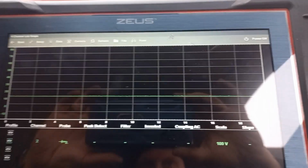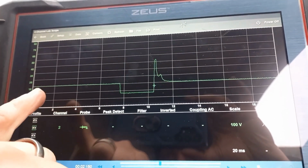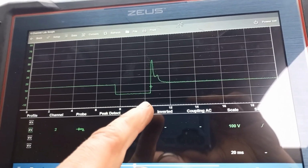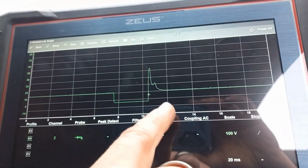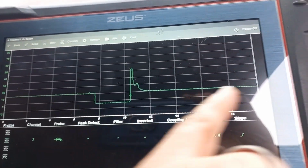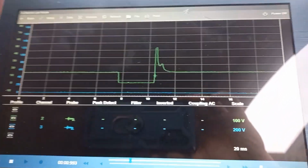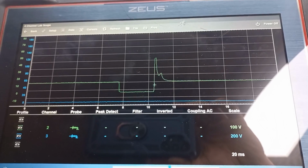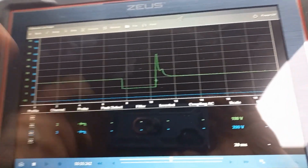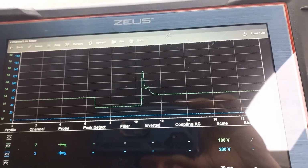This is our injector. The green trace is our injector. Let's turn the trace on for that one. Again, you see it pulling down to 0 as it's charging the injector, and then you get a bounce. You've got the pintle movement as it closes the injector, and then off. The blue trace I've put on ground because I wanted to make sure I didn't have a faulty ground supply.